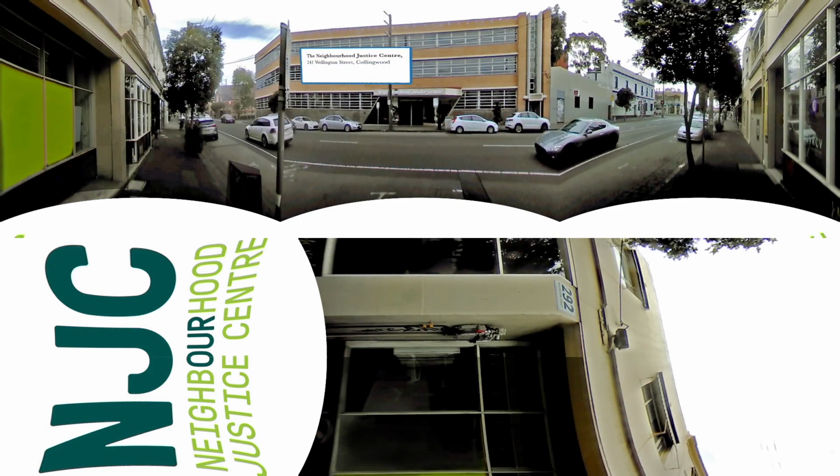Welcome to the Neighbourhood Justice Centre, Australia's first community justice centre. The NJC is located right in the heart of the city of Yarra in Victoria, Australia, and has been serving the local community here since 2007.